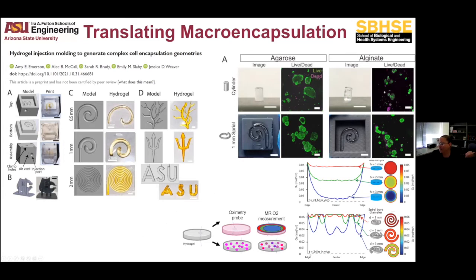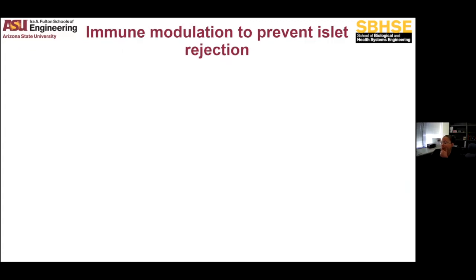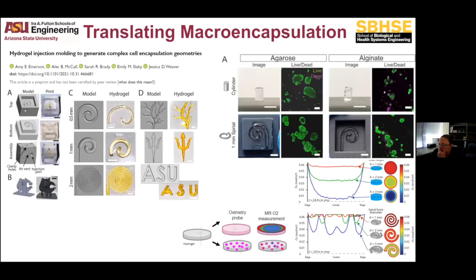And so we've been developing these hydrogel composites with these oximetry probes to investigate the oxygen within these devices longitudinally after we transplant. We're just about to put this into animals as well. We've gotten everything optimized in vitro, and we're really excited to see whether we can, in real time, delineate the differences in oxygen between different encapsulation devices and even different transplant sites.